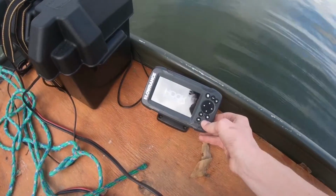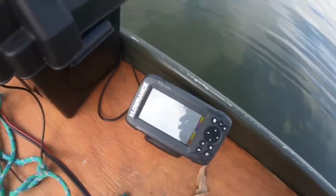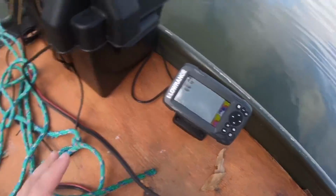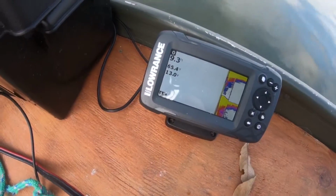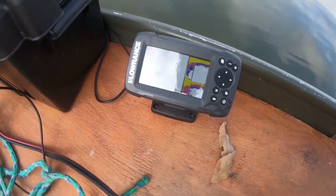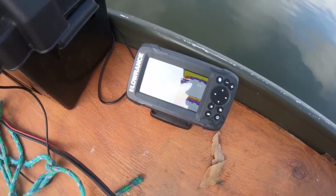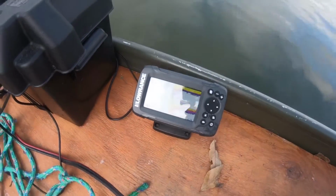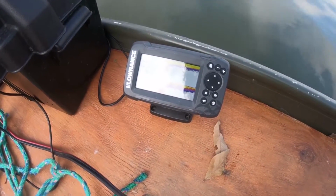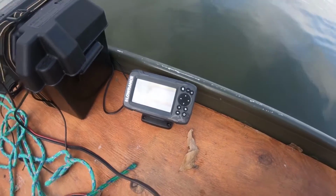And so we're going to turn on the Lowrance here. I got it hooked up with my trolling motor. A little messy, but it works. So we got 9 feet, and once the water temperature evens out, it'll probably be 50-ish. That'll be perfect for a good bite. So let's get to fishing.